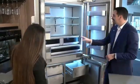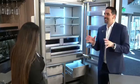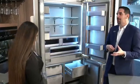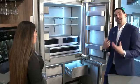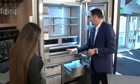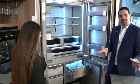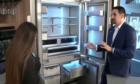Yes. So soft freeze is actually going to allow you to keep your ice cream nice and soft, easily scoopable, but still frozen, still have that amazing creamy texture. So we're giving you all those capabilities. And again, that's part of the reason that we have the triple evaporator dual compressor system.